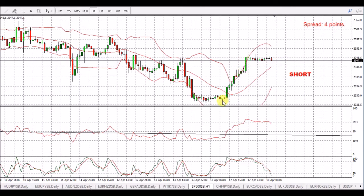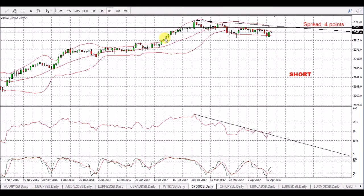I viewed this as the last flurry to the upside. We'll see what happens with it, but I don't think for one moment it's going to show much more strength. I think that's about the end of it on the S&P 500, but we'll wait and see.